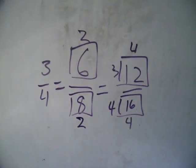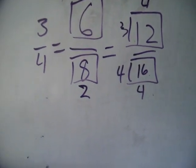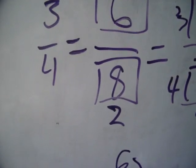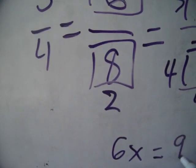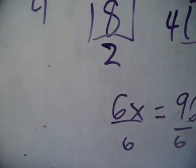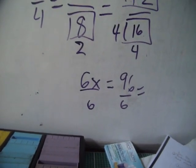Oh, it's just going to take a little practice. You see how it is? Yes. Now, I could have done this. I could easily have said 6x equals 96, and then taking that and dividing, and that's the rote memorization, right? And they'll forget. I guarantee they'll forget it because they won't understand what they're doing.